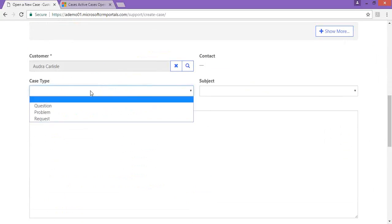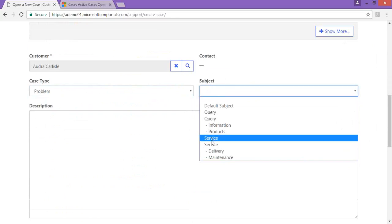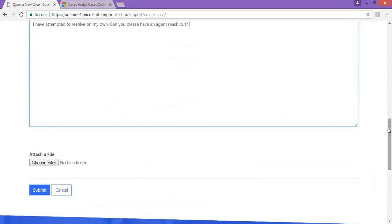I can give this a case type, so maybe this is a problem. I could give this a subject, so maybe it's regarding service. And just another detailed description: I have attempted to resolve on my own. So I can give that a description, add any other details. I can attach files if I want to take pictures of what issue I'm having, and then I can go ahead and submit.